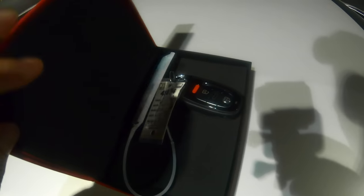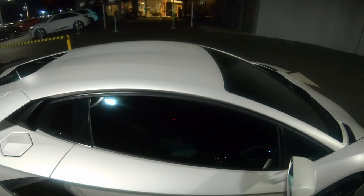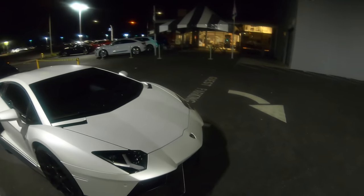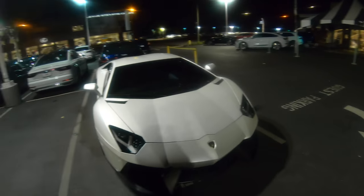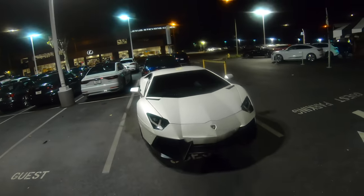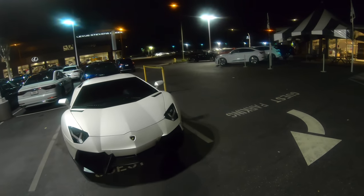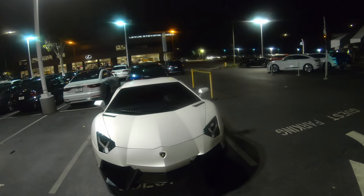Okay, there's a key here. Okay, yeah, we're pretty much done. That was actually super fast, like a processing. I came here, I looked at the car in less than like 5 minutes, and I told them I'll just buy it. Everything's a whole process, like everything was just finished in less than half an hour.